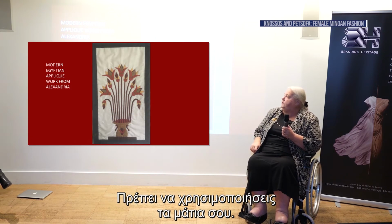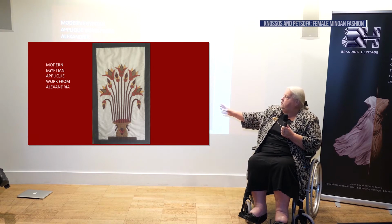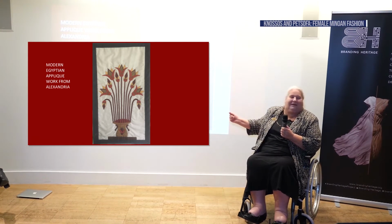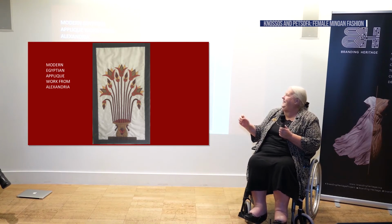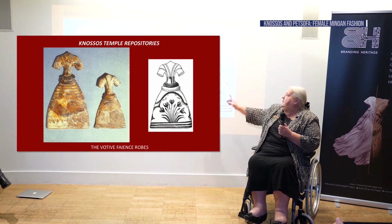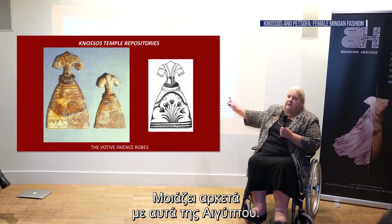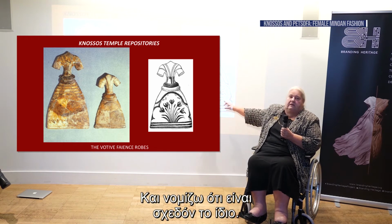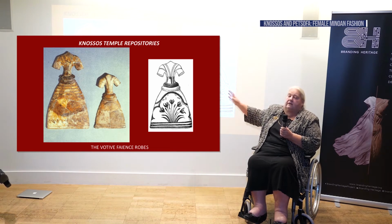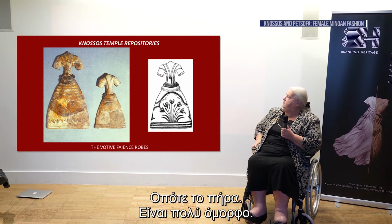You have to use your eyes. This here, which is Egyptian, I mean you can all see it's Egyptian, is a modern applique piece, a little panel. Now the front of that one, if you go back now, please, has this pattern here. Arthur Evans commented on the resemblance to Egypt, various things in here. And I think this is very much the same, except that this is crocuses and the other piece is a papyrus. So I took that. It's very nice.